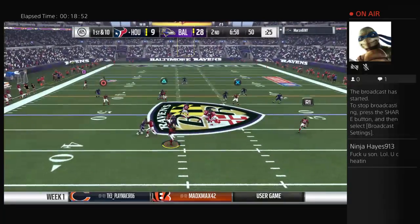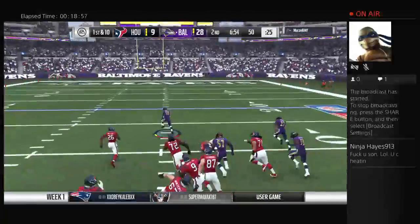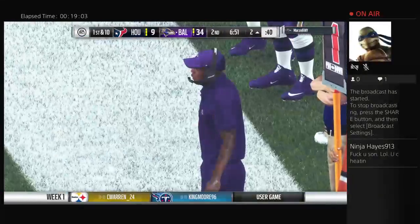From the midfield stripe, they'll look to throw. Nowhere to go here. He lost the football, and it's picked up, taking it right down Broadway. And this is going to be brought back for a Baltimore touchdown.